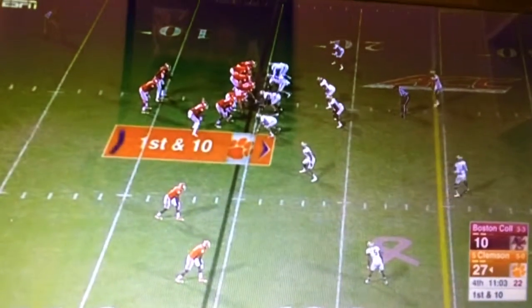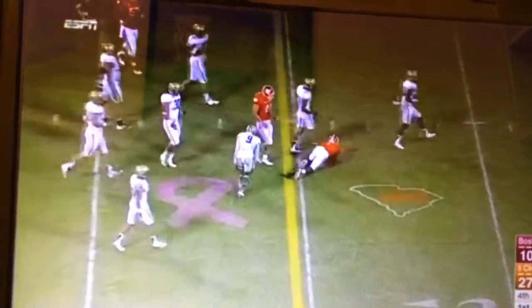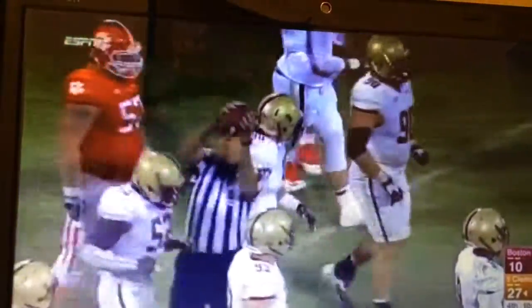Another ACC win for the Tigers. Deshaun Watson to throw here on first down. And he's got Travion Thompson, the redshirt freshman, 7th catch of the season for Thompson.